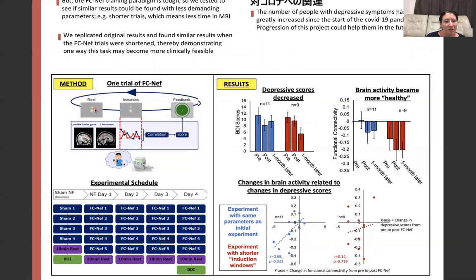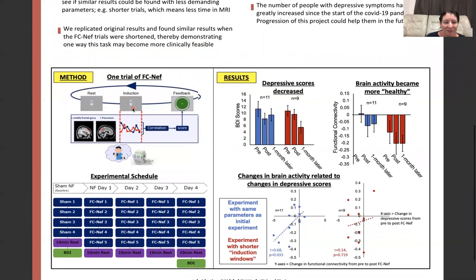On each trial, first they take a rest, then they do induction. During induction, basically, the goal is for them to make their brain activity more like that of a healthy person. And if they successfully do that, then they get positive feedback, which is a big circle here. And if they don't do this, then they get less positive feedback, which is a smaller circle. So after multiple trials of this kind of training, based on the feedback they learn to make the brain activity more like that of a healthy person during the induction period.